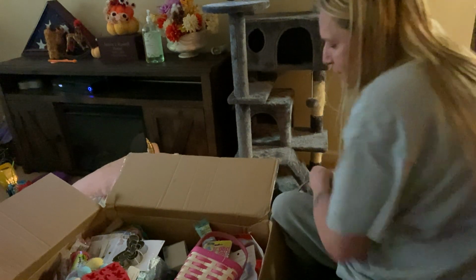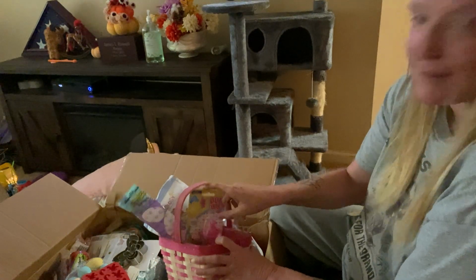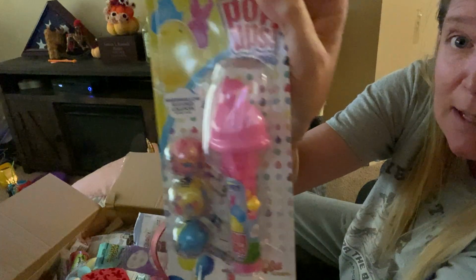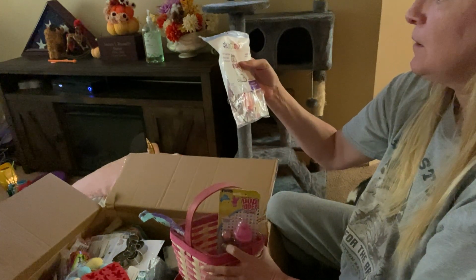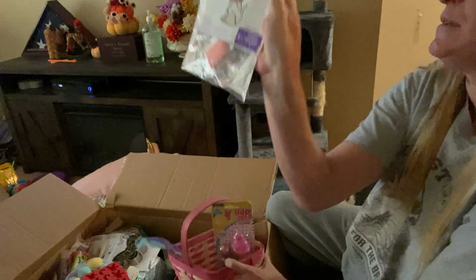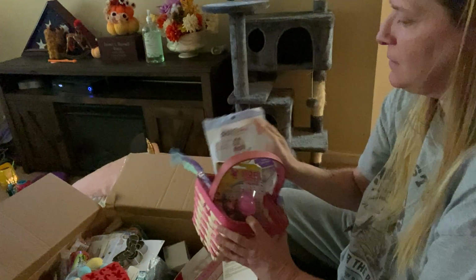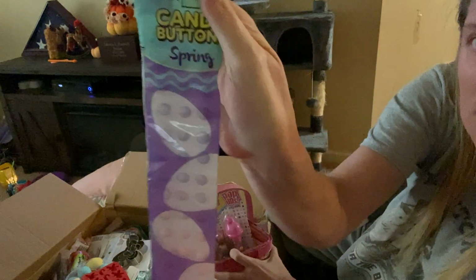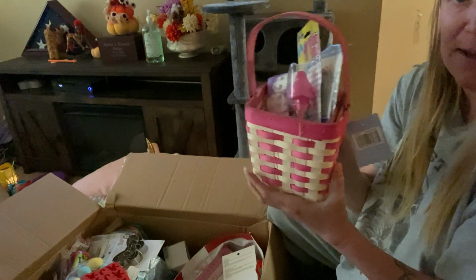Oscar, I'm looking for your stuff, boy. Oh, look at this. Some cute little stuff for Elena. Look. Pop-ups lollipop. Creatology, Bake It, Suncatcher. That's pretty. Cotton candy. Ooh, yeah. Yeah, and look at the little cute little basket that it's in.